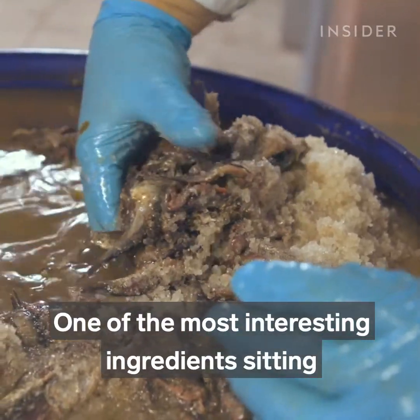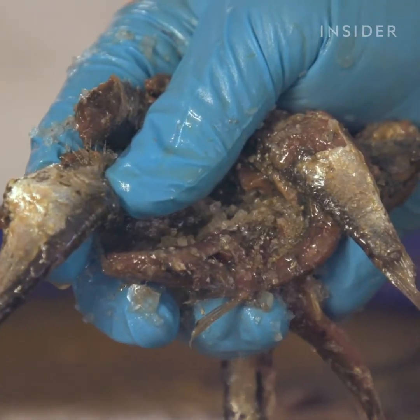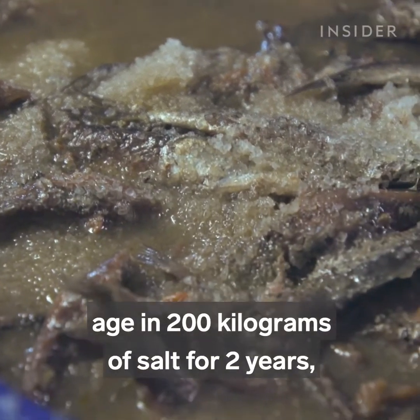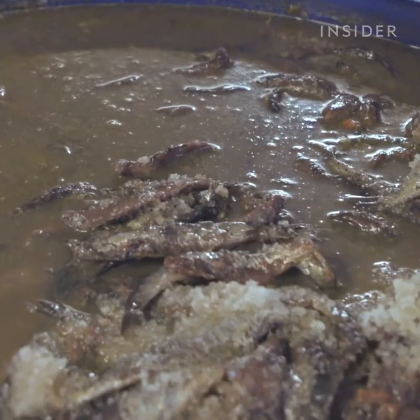But one of the most interesting ingredients sitting in these barrels are anchovies, and there are lots of them. The fish, which are captured and sent from Spain, age in 200 kilograms of salt for 2 years, which help bring out the base flavor for the sauce.